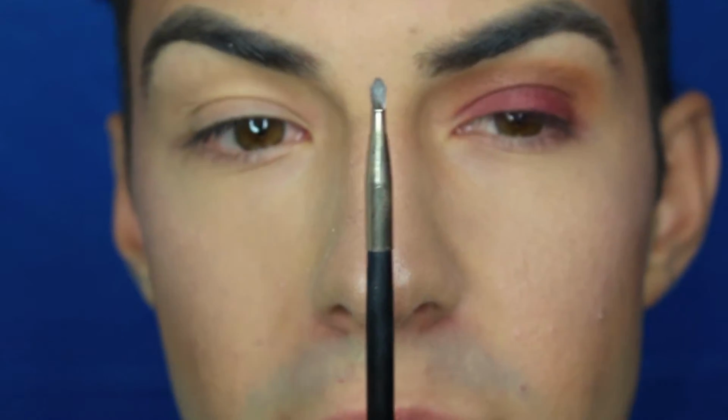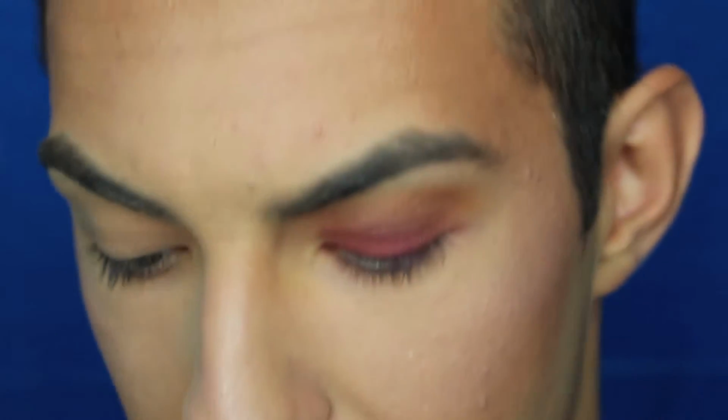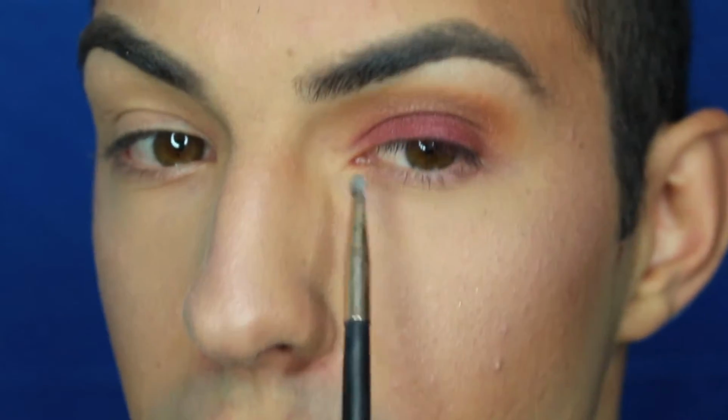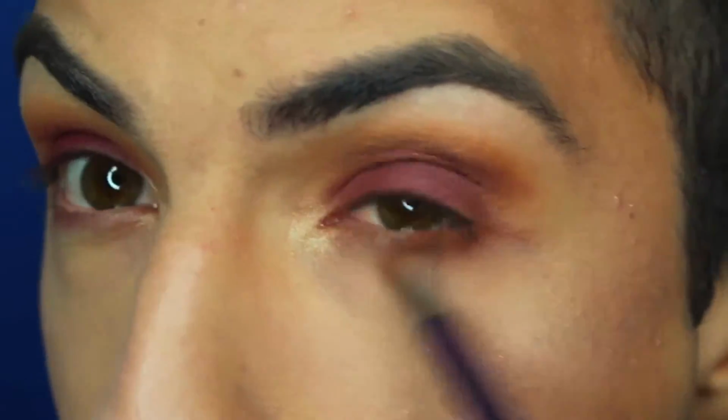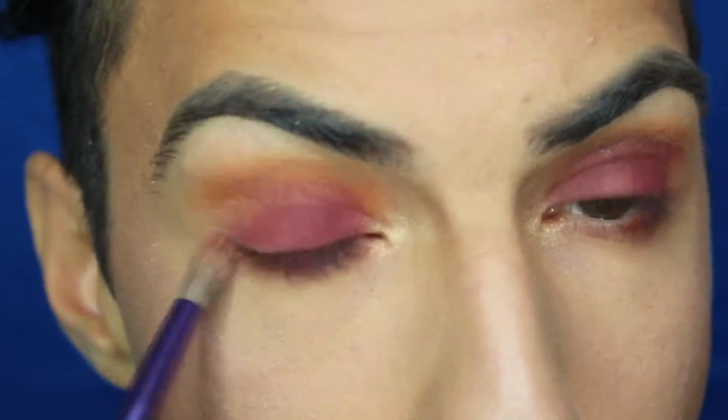With a really defined pointy brush that looks like the tip of a dick, you're gonna take a very shimmery color because we're gonna define the inner corners. I'm taking Primavera. So now we're gonna focus on the bottoms. So what I wanna do is, I wanna take the orange. So I wanna take Real Gar. That's what I came up with. I don't know, should I bring in the pink? I think bring in the pink a little bit.